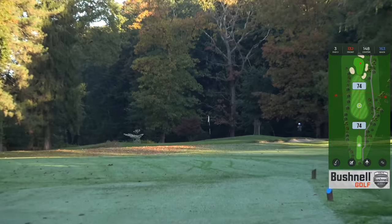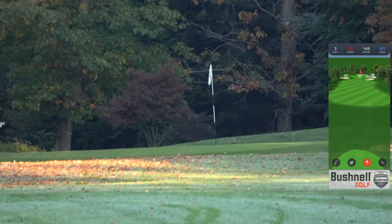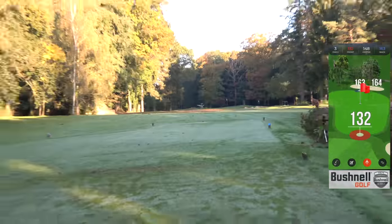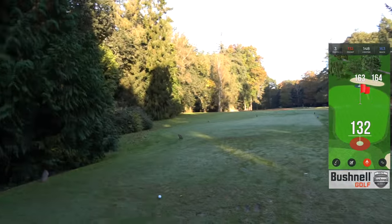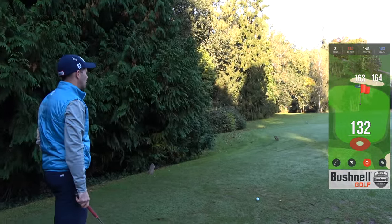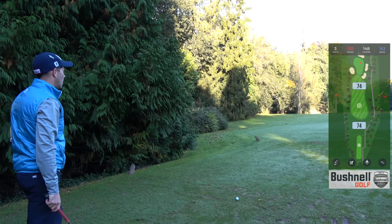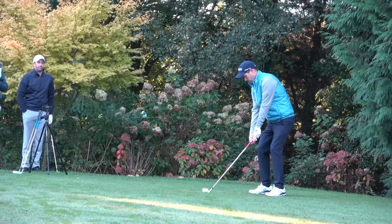164 we've measured. Little bit uphill. Slightly uphill, yeah. Is that slope, or just standard? No, that's just standard. I don't deal with slope. Okay, so it's probably playing about, let's say, 167. Yeah. 3 yards uphill? Yeah. It's a good 6-iron for me this morning.